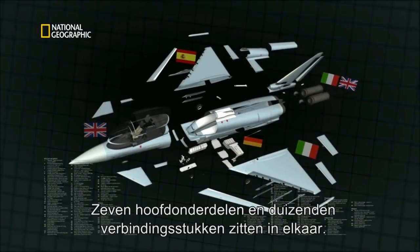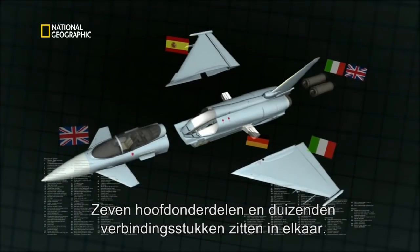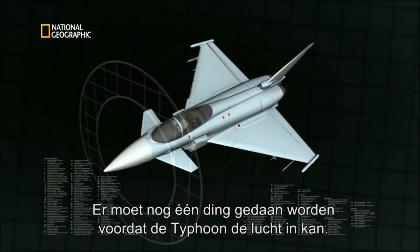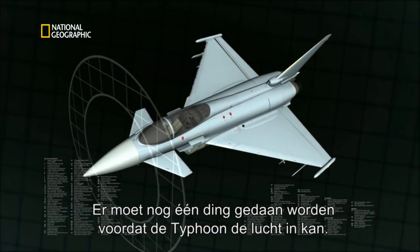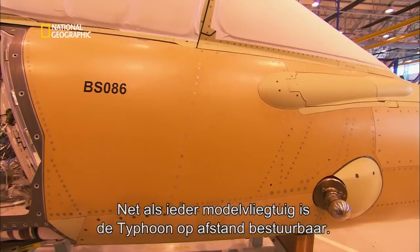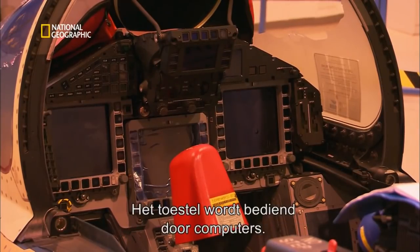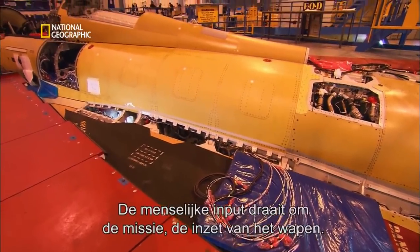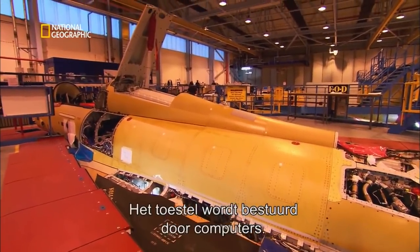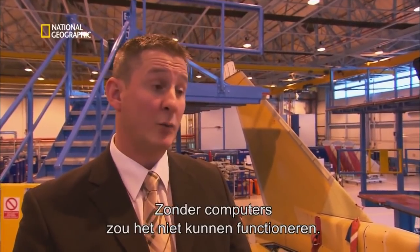The 7 major parts and thousands of components made in 4 countries are combined. But the aircraft isn't ready yet. There's one more job to do before this Typhoon can take to the air. Like every model aircraft, the Typhoon operates by remote control. The aircraft is controlled by computers. The human input is more around flying the mission and the actual delivery of the weapon. But the aircraft is flown by computers, it's operated by computers, and without the computers it simply wouldn't be able to operate.